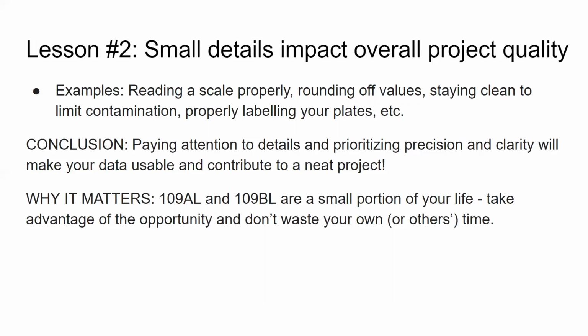usable. And it's just better overall to not waste your own time and your lab mates' time by working at something and then not having the details to make the data usable. And so this is important because 109 AL and BL are just two quarters of your life. And it's a pretty unique opportunity. And I learned that paying attention to the small details will help you to really gain and take advantage of the full experience, and just to not waste the time that you do have in lab.